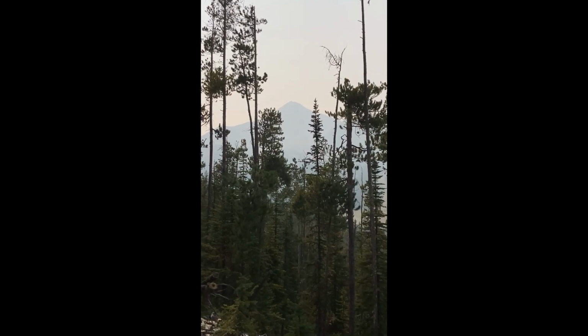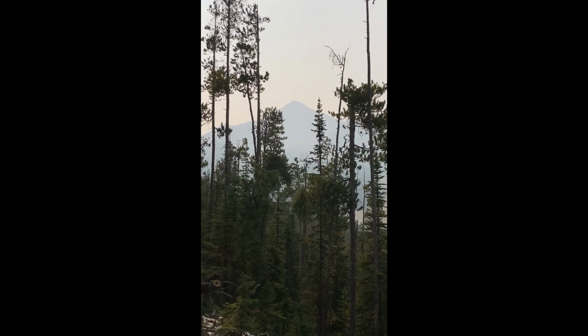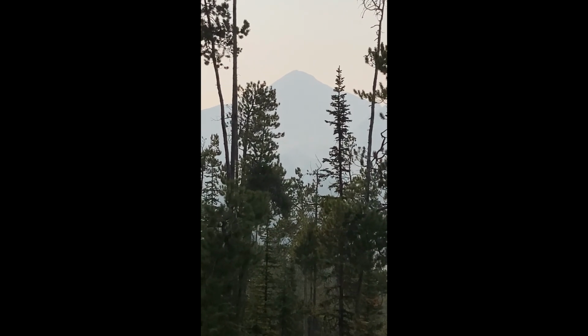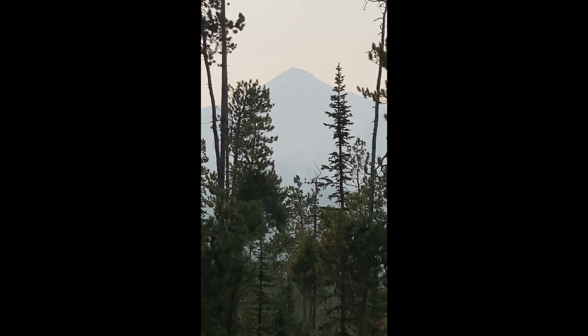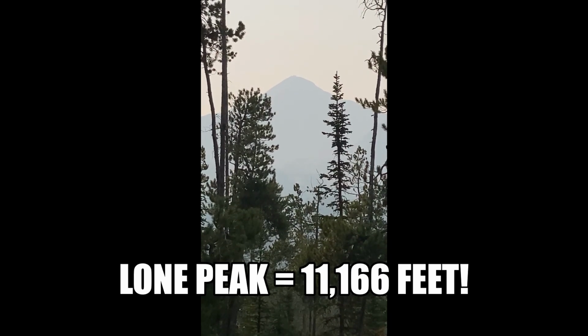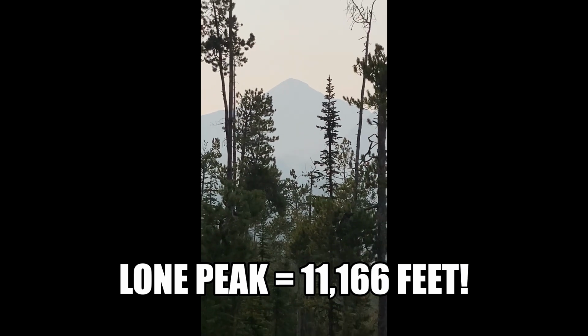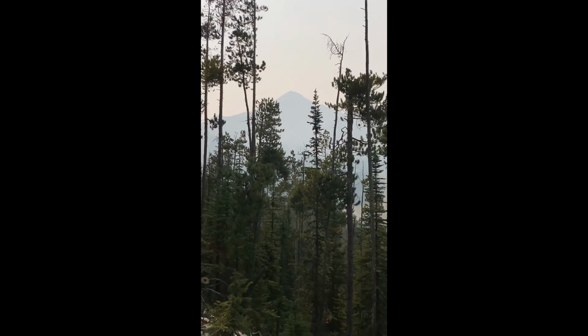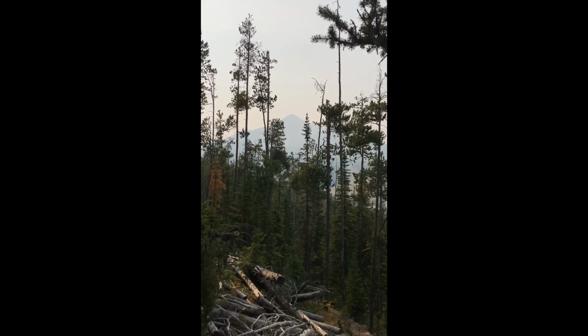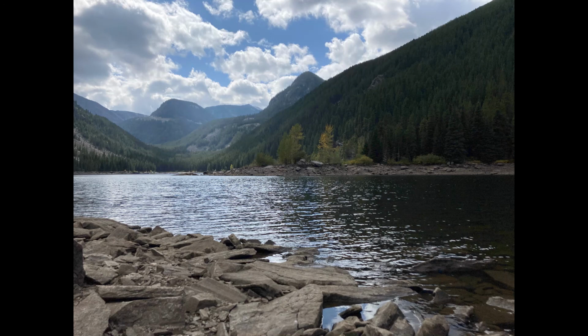Well, if it wasn't for this crazy hazy sky, you'd have a beautiful look at Lone Peak, Big Sky's signature peak. Its prominence rises over 11,166 feet. We'll save that hike for another day. We made it. Did you get bingo?